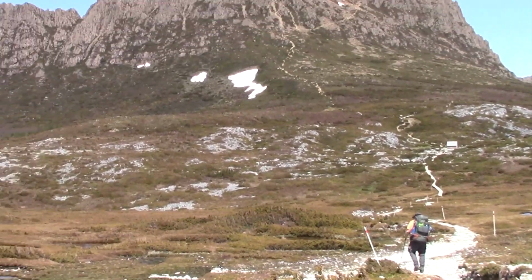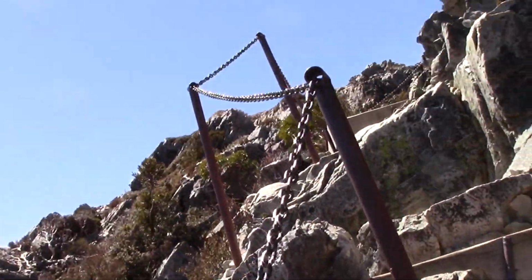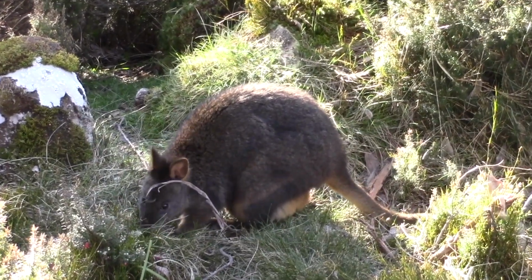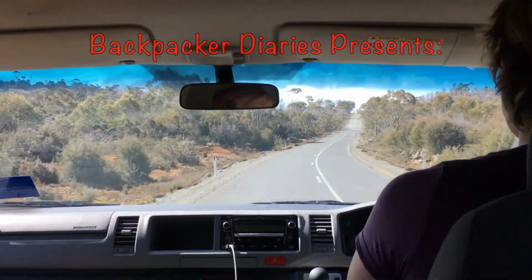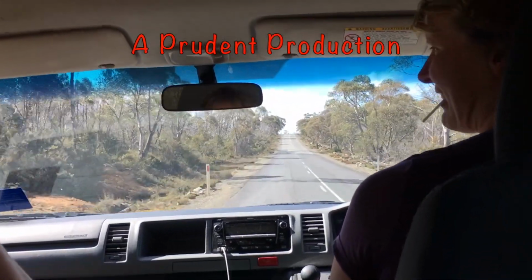So a bit of a gnarly climb here. This section of trail gets so steep that it actually has a chain to grab onto. Well, now it's getting better. Yes. I was like, oh, if it's all blisters, how am I going to carry a backpack?